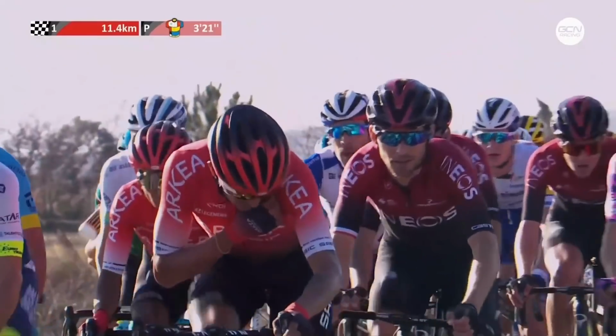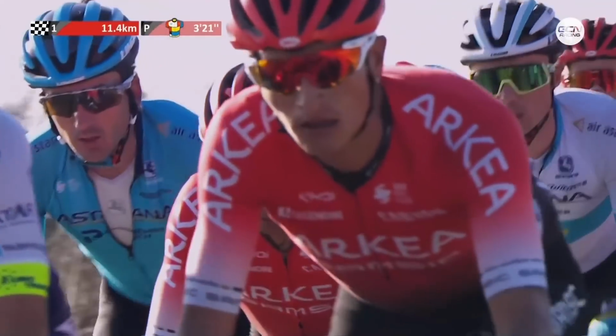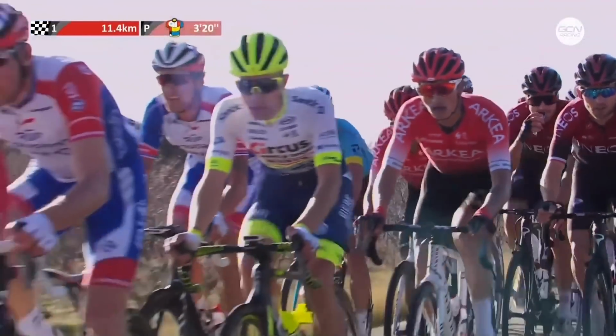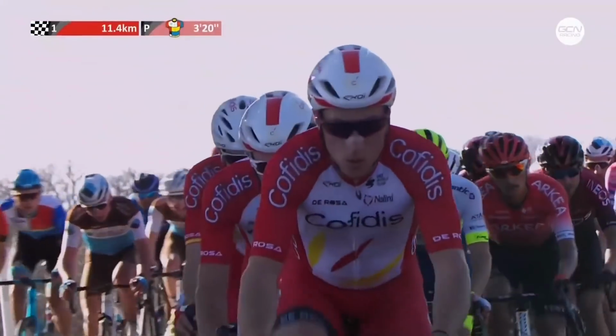Nairo uses his teammates to begin his effort right at the front of the peloton. You can see how much of a fight it is to stay at the front too. Don't be fooled, this is an all-out effort for those all-important domestiques and team helpers.